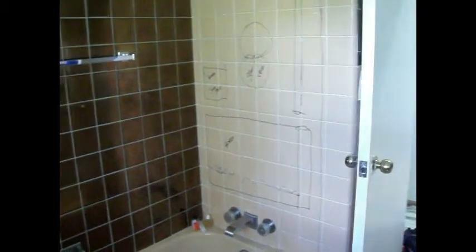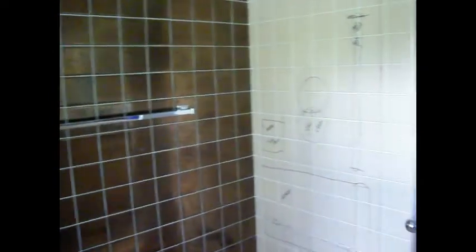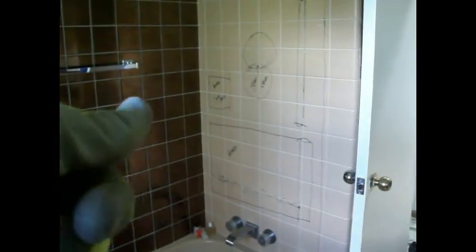So I actually kind of like these bronze looking tiles, but it's all gonna go.